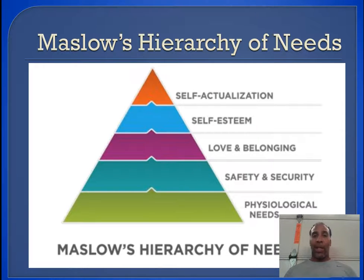But once you have those things resolved, then you go to safety and security. You're worried about being in a nice neighborhood, making sure people don't break into your car, break into your house. You get to love and belonging, right? So these are needs of having somebody there to share a relationship, whether it be a relationship with a spouse or significant other, or just be strictly platonic. Self-esteem needs, you want to feel good about yourself and what you're doing, in your profession and in your personal life.